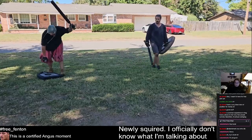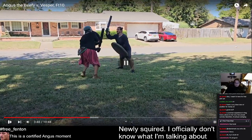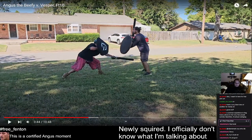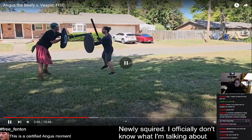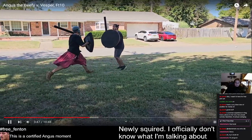Okay, calling hip shot on that. It sounds like that's what it looked like. And again, it's just like what I said last time. If you end up fighting on the sword side against lefties and you let them get underneath you, you're going to hit them in the arm. They're probably going to hit you in the hip.